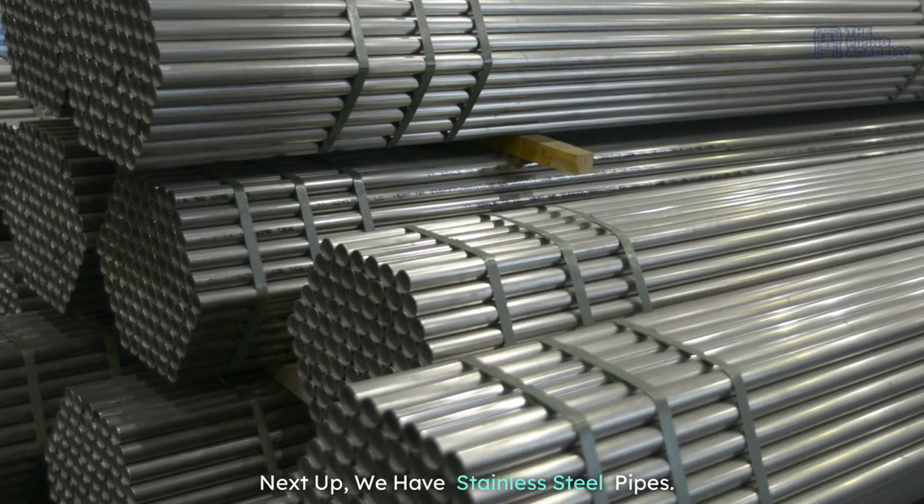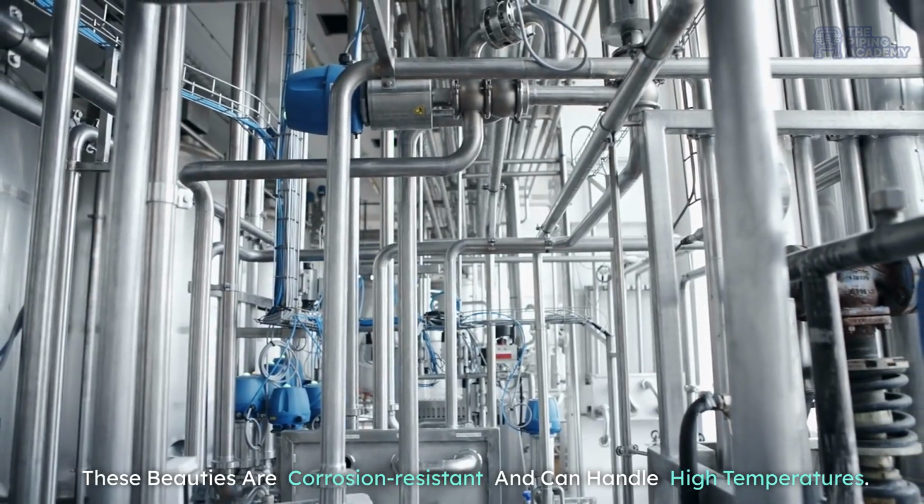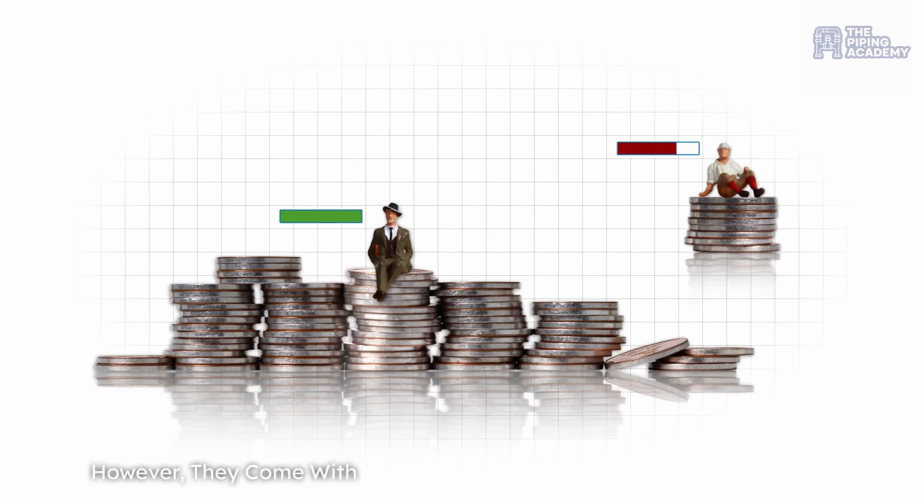Next up, we have stainless steel pipes. These beauties are corrosion resistant and can handle high temperatures. They're perfect for environments where carbon steel might not cut it. However, they come with a higher price tag, so consider your budget.